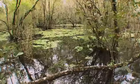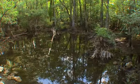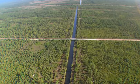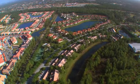For a century, water was seen as the enemy of the people of Florida. We were all about getting rid of it. How can we drain it? How can we dike it? How can we squirt it this way when we don't want it? How can we capture it? How can we suck it out of the Everglades and out of the aquifers so that we can grow our civilization? The Picayune Strand project is critical to the area.